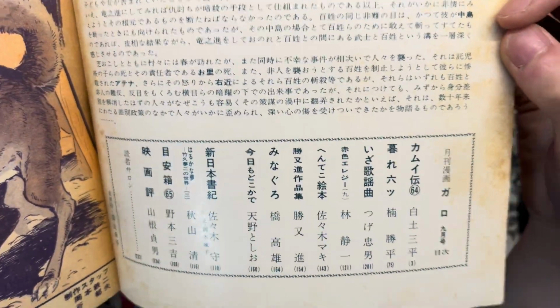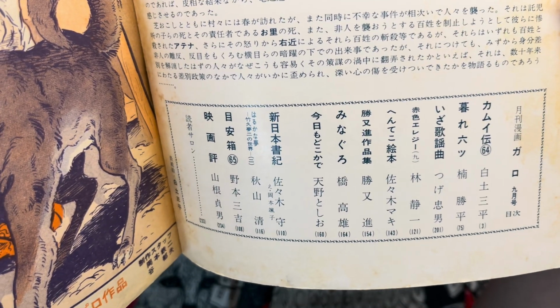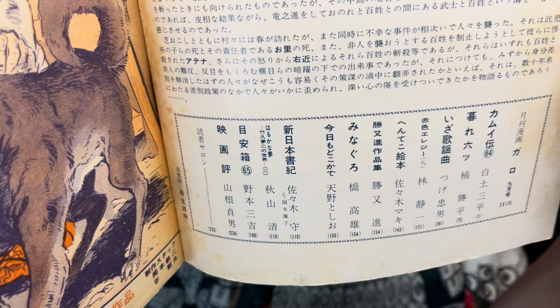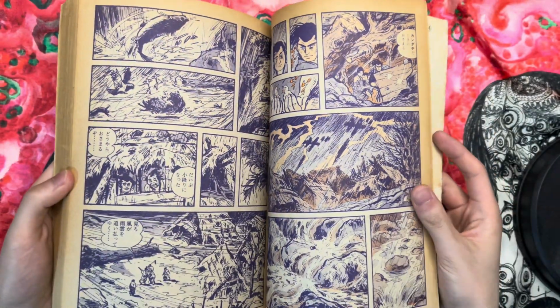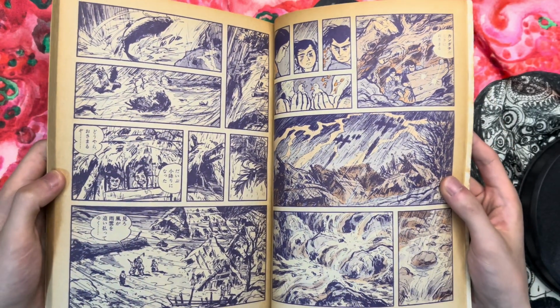So let's see who's in here. Shirato Sanpei, of course, got Kusunoki Shohei. Tsuge Tadao is in here. Hayashi Seiichi, the red colored elegy, is in here. Sasaki Maki, Susumu Katsumata. Anyone else? Don't recognize anyone else. So let's just do a flip through. Got a little bit of some color pages for Kamuiden.